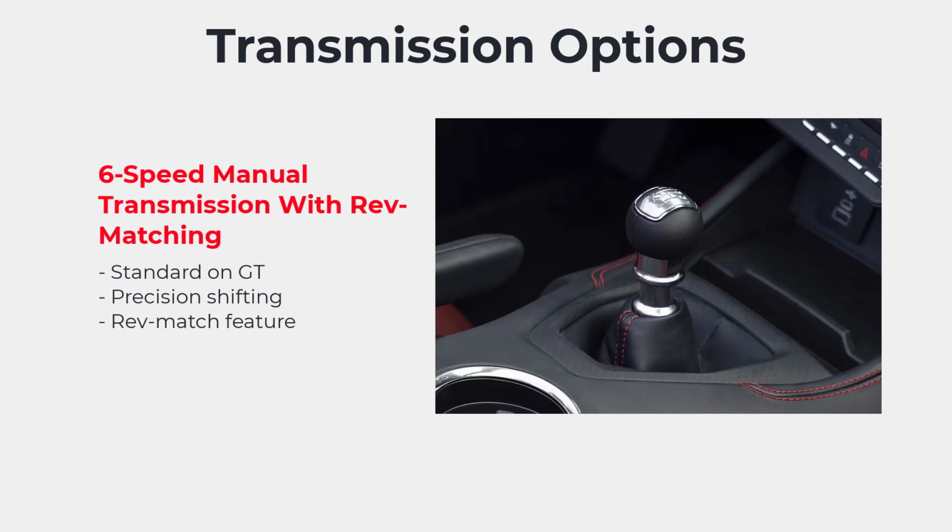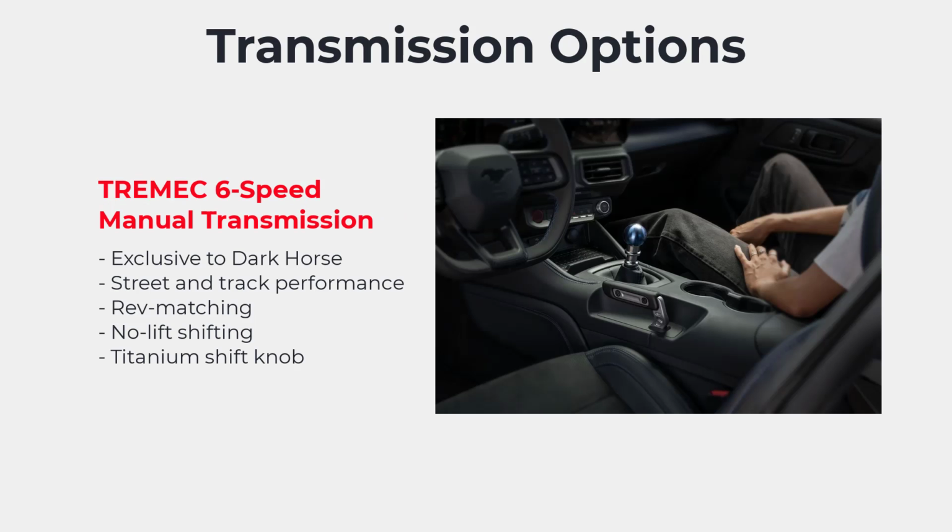6-speed manual transmission with rev-matching. Standard on all 2024 Mustang GT trims, the MT82D4 6-speed manual transmission ensures smooth and precise gear shifts at any speed thanks to its rev-matching feature. TREMEC 6-speed manual transmission. Exclusively standard on the all-new Mustang Dark Horse, the modified TREMEC TR3160 6-speed manual transmission is designed for both street and track performance.